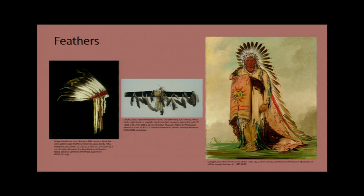Now, granted, this is a little after, leading up to the contact period, but we know the horse came into this area before some of these tribes actually saw white people. And so they would trade golden eagle feathers for horses, especially prized horses that they called buffalo runners. And this was a horse that was extremely fast and could aid in the bison hunt.